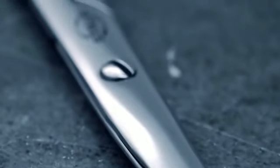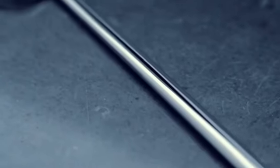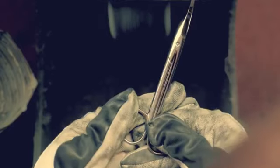Surgical instruments call for clean, smooth surfaces. Most other instruments are polished using chemicals. The surface looks smooth and shiny, but it is not nearly as even as with the unique manual polishing of quality instruments made by STILLE.